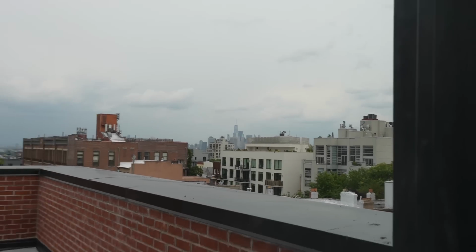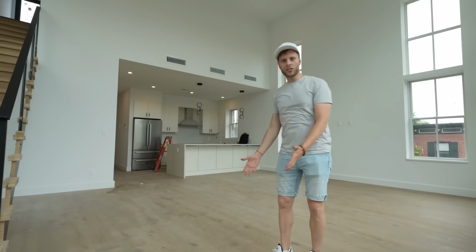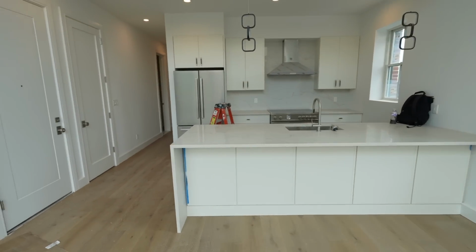And that's your view. And this place is so massive and impressive, I don't even think they're gonna have to stage it. There's nowhere else in New York where you can get something this big for this price. And it looks just as good as the downstairs apartment minus the furniture, so you'll have to use your imagination.